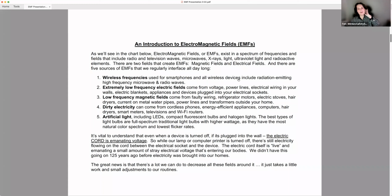So what does EMF mean? EMF means that a field emits magnetic fields and electrical fields. And there are 5 sources of EMFs in our lives. The first source of EMFs are wireless frequencies used for smartphones and all wireless devices, including microwaves and radio waves. Extremely low frequency electric fields come from voltage, power lines, electrical wiring, electrical blankets, and electrical appliances.